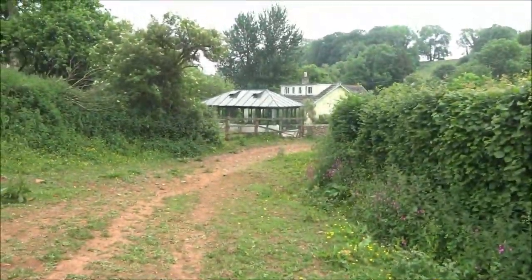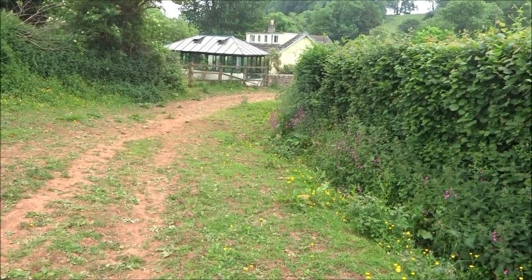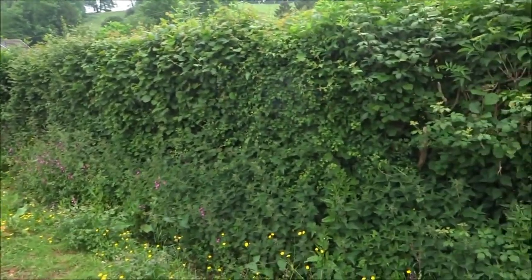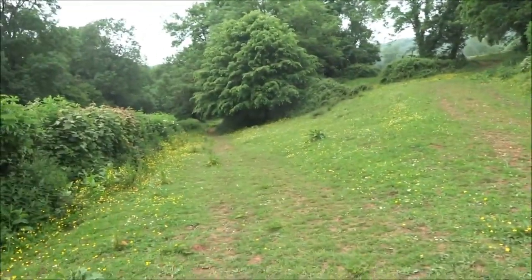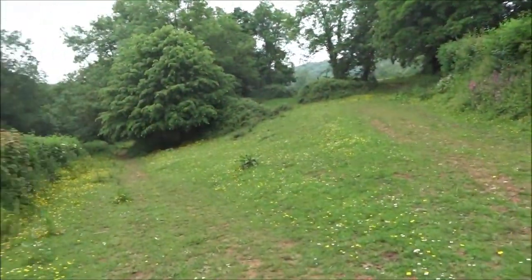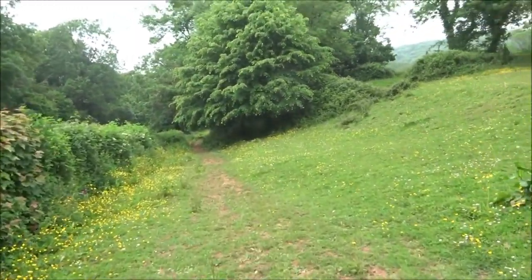Right, Elm Batch I am. I've turned off a small road leaving Wookey. It looks like you're going into someone's private cottage area. There's actually a little gate at the side of a bigger gate, and it takes you into this meadow. Now up there, beyond the fence, are a load of cows. There were horses up here when I came last year.